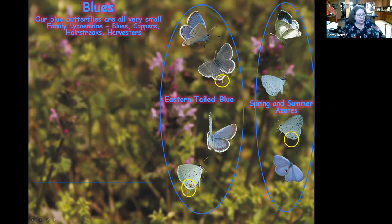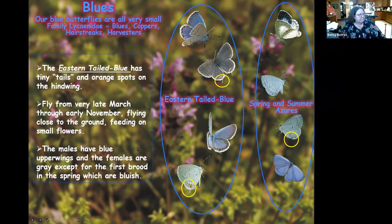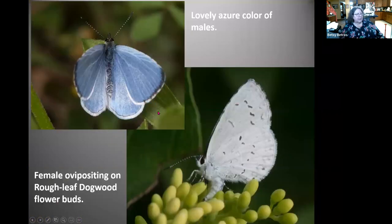But they have the beautiful azure top of the male. So again, the upper wings are just gorgeous. And again, you're just kind of taking a look, taking pictures. I do use an electronic flash, a double one from each side, to do most of my bug photography. But here again, this is a female I spotted. She's actually laying eggs on the rough leaf dogwood flower buds, because the caterpillars will then proceed to eat those once they come out. So again, observing is just watching what they're doing.